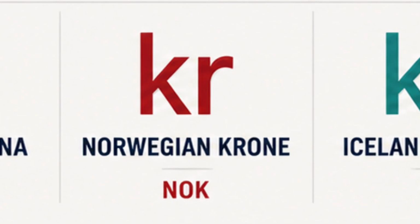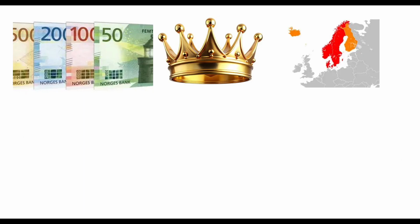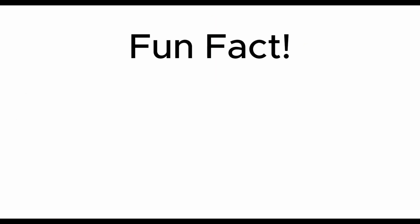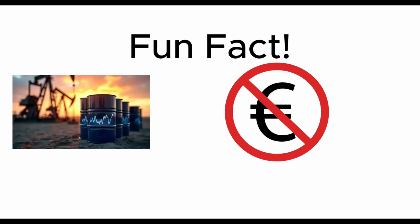Norwegian krone. Like Sweden's currency, the Norwegian krone also means crown. Both currencies share their name because they originated during the Scandinavian Monetary Union. Today, the krone is Norway's official currency and is divided into 100 öre. Fun fact, due to Norway's enormous oil wealth, the country has chosen not to adopt the euro, keeping its own independent currency.